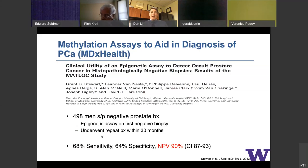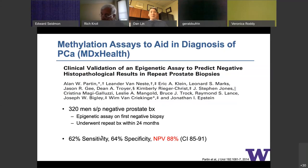And if they were negative, the NPV was 90%. Again, I said NPV's king, they were 90% sure there wasn't cancer in there. There was a follow-on study of just over 300 men that basically showed the same thing. Send off the negative tissue, they did a methylation test, and if it was negative, the NPV was 88% for having any cancer in the prostate.